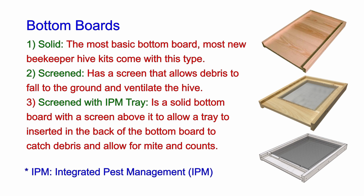Now IPM stands for Integrated Pest Management. This is generally a solid bottom board with a screen above it, which has a slot in the back, which allows you to insert a tray onto the bottom board to catch debris. You can spray the tray with oil or a Pam cooking spray, and this allows the mites to fall down into the tray. They get stuck in the oil, and they can't climb back up through the hive to get back onto the bees.